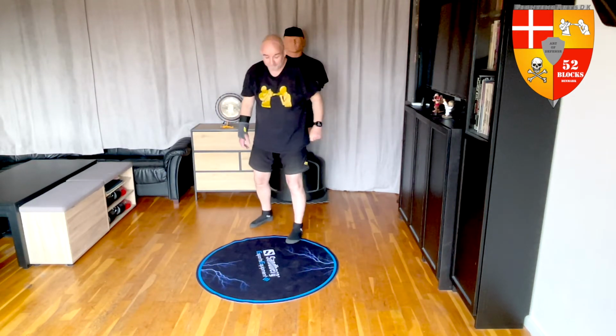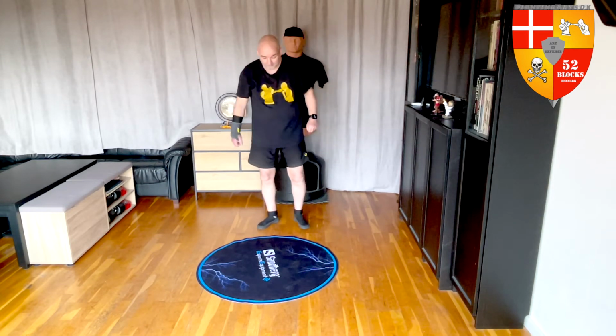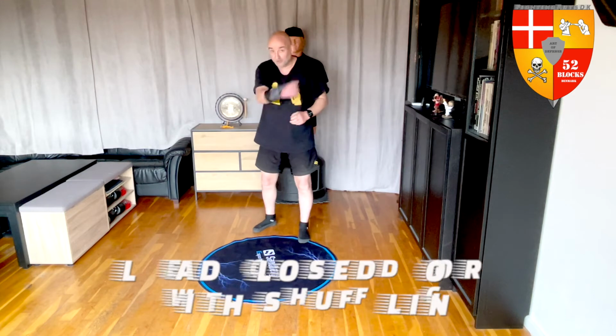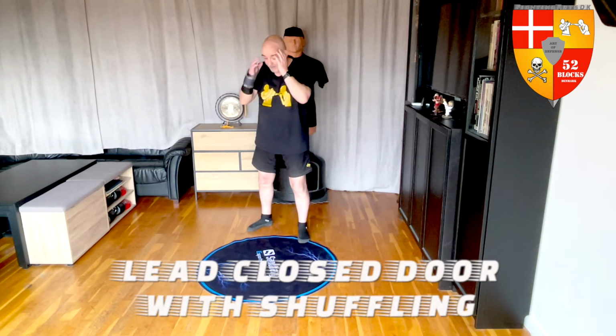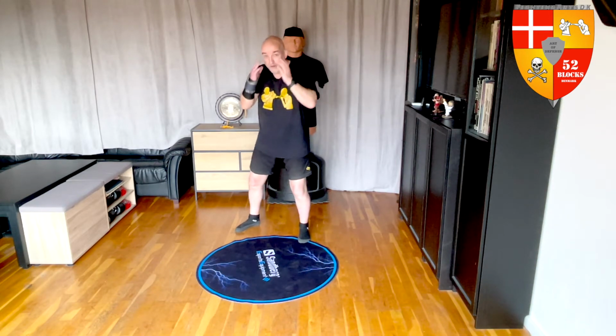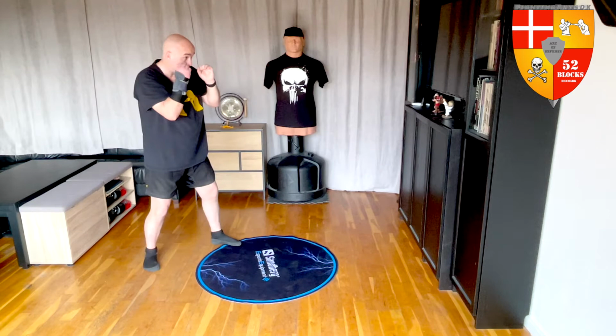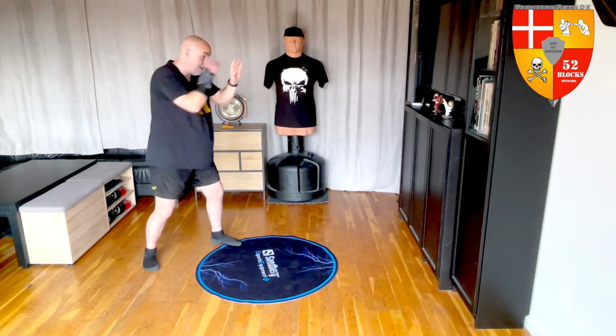That's shuffling with the rear closed door. Lead closed door is his overhand right. Still, I'm moving into his other hand over here, so this hand has to be high as well. As I'm moving, I want to come to the outside. I want to be able to check his near hand as I'm countering.